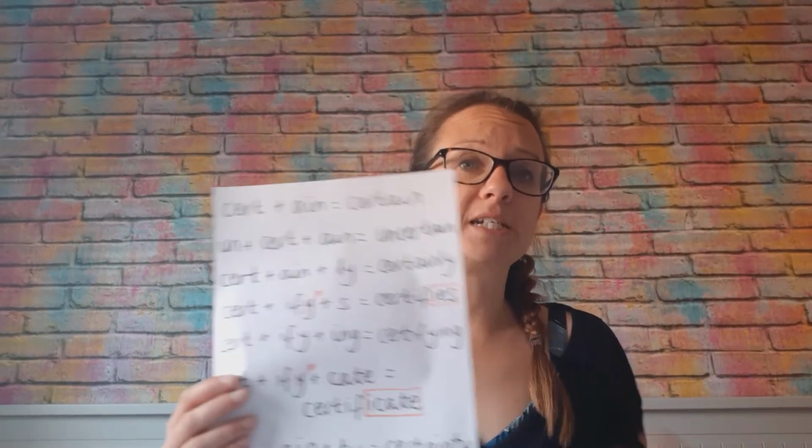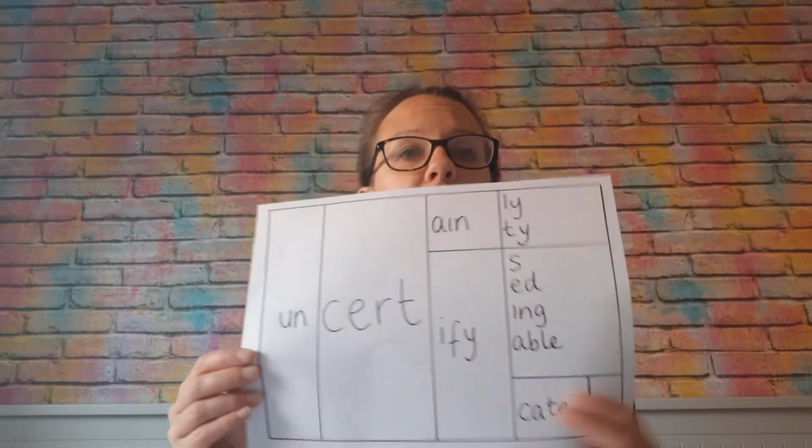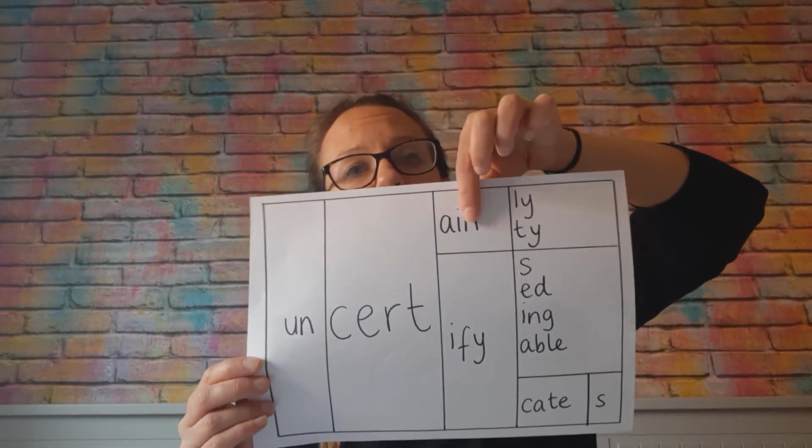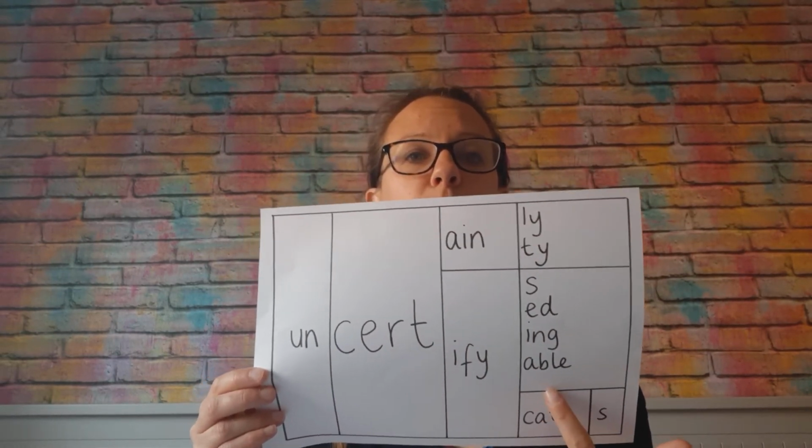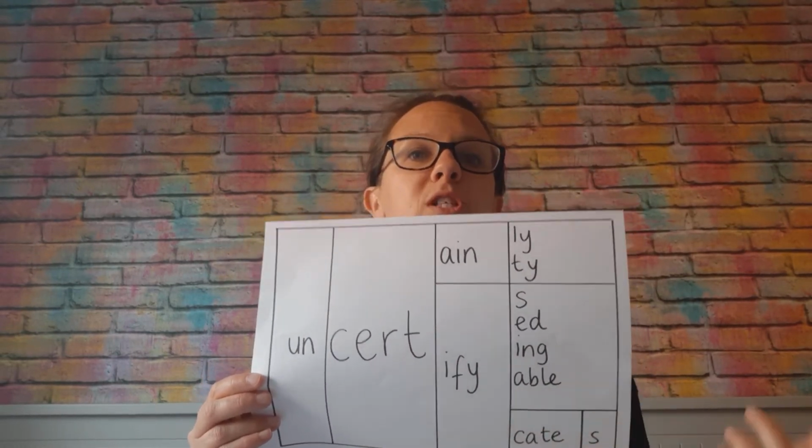Okay, so again, not loads of words today and not loads of combinations from that grid. The main ones I've put there, obviously, you've got the certain pathway and the certified pathway. Certifiable, again, is you're able to certify it. So that able ending is another good ending to learn as well. But our key rules there about dropping that Y when we're adding some of those suffixes.